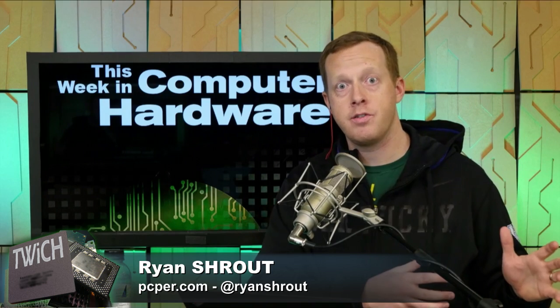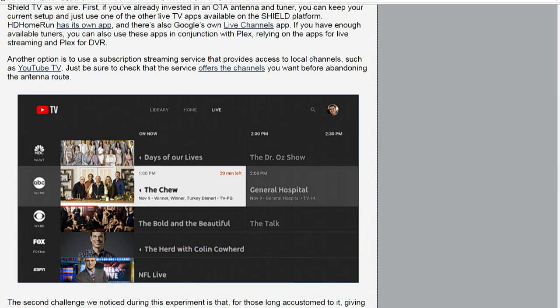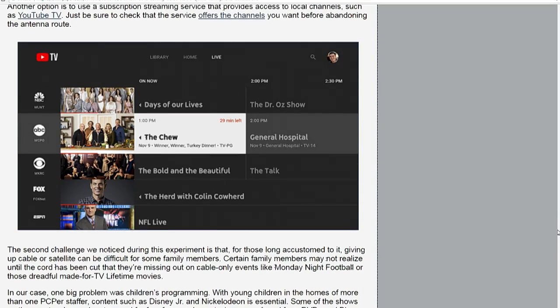The solution for us was to adopt one of the over-the-top streaming services like YouTube TV or Hulu or DirecTV Now, and we decided on YouTube TV. It had the best integration with the Shield TV and Android TV. It was the lowest cost at $35. It didn't have quite as many channels as the TV I had been using previously, but it's pretty close, and it had all the locals, and that was kind of the key for us.